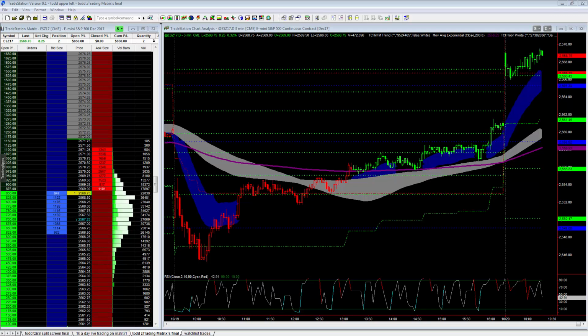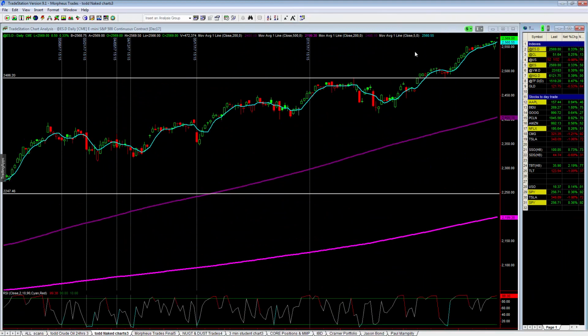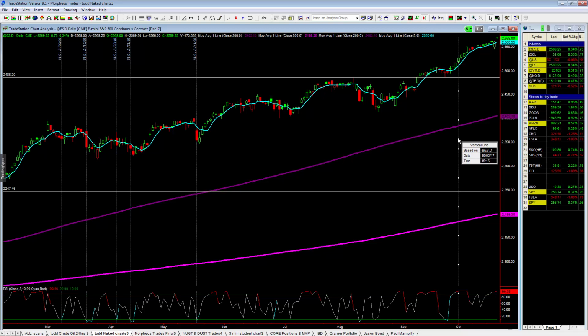Look at this, folks. Unbelievable how this market continues to just move higher. So for those of you thinking that we're going to get some big correction, it's just not happening. It's October 20th, and we haven't had any pullbacks in the month of October, which is typically where we've had the biggest corrections in history.